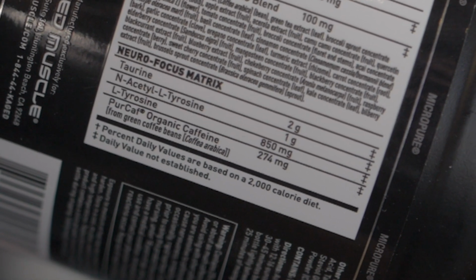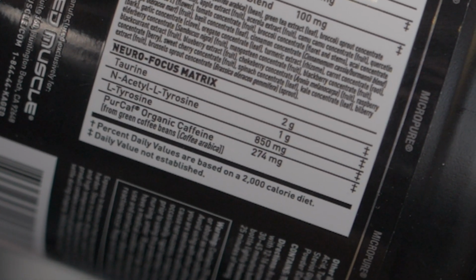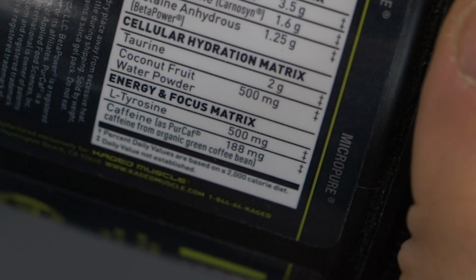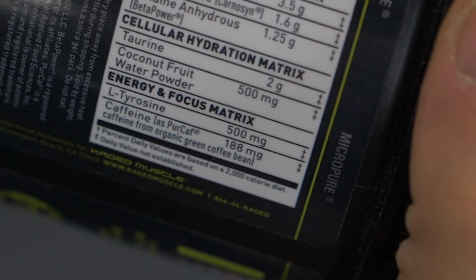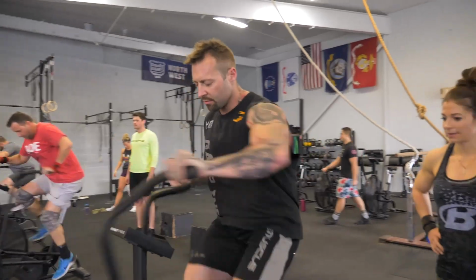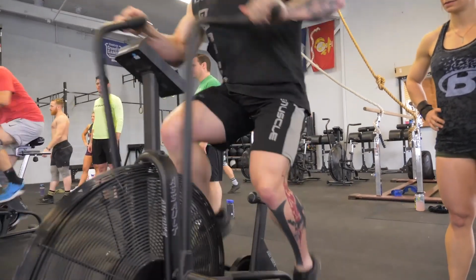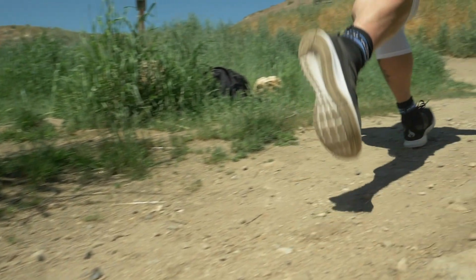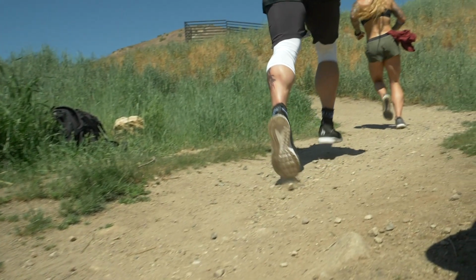In these ones, you've got higher caffeine content. You have 274 of Pure Caf. In here, you're looking at about 188 milligrams of Pure Caf organic caffeine, because you don't want to be overstimulated when you're participating in activity over a longer duration. Maybe you're going out for a 20-mile run, 15-mile run, whatever it may be. This is going to be more beneficial for you.